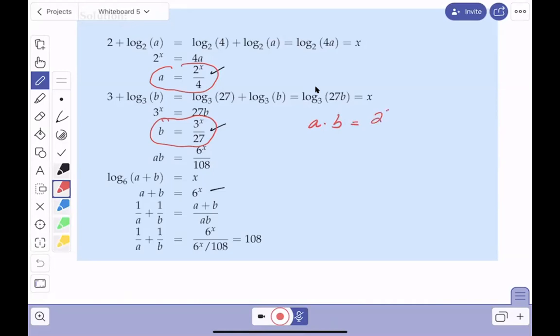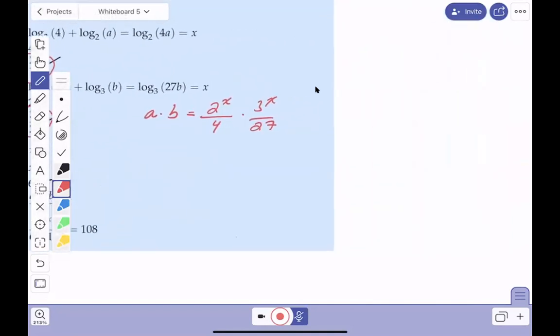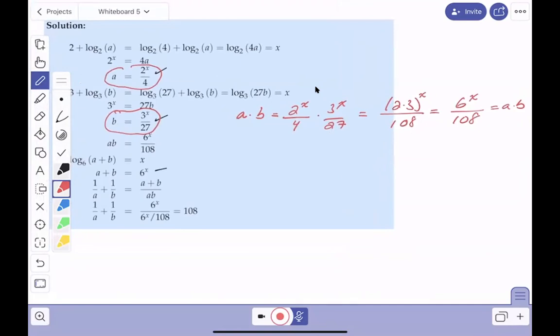And maybe it goes nowhere. But what do you get? 2 to the x over 4 times 3 to the x over 27. All right, let me keep going. And what would this give me? Well, on bottom, 4 times 27, that's 108. And on top, it's really 2 times 3 to the x power, which is 6 to the x over 108. And what is that? a times b. That's all it is. By the way, it still could be a dead end, but I wrote that down over here. Now let's go back to this.